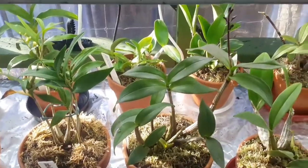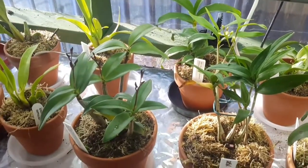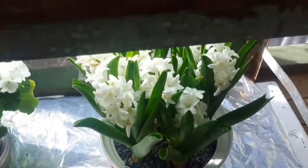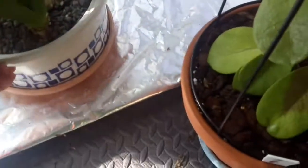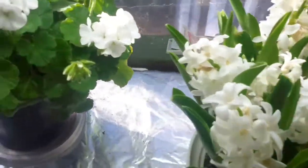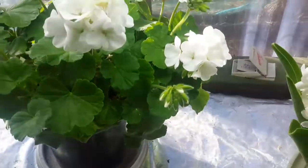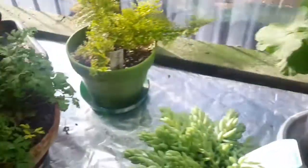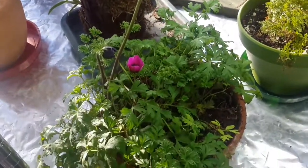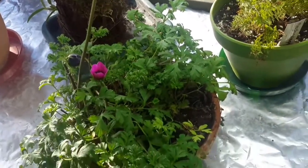These dendrobiums, the purple, the white, and the other purple are growing on nicely, along with my hyacinths, which make this room smell absolutely gorgeous. I'm really, really pleased with those. And also the white geranium. Obviously there's no smell of that, but it's looking good. And also the, can't think of the name of that right now, but they're doing well as well. So I've got more buds coming down there.